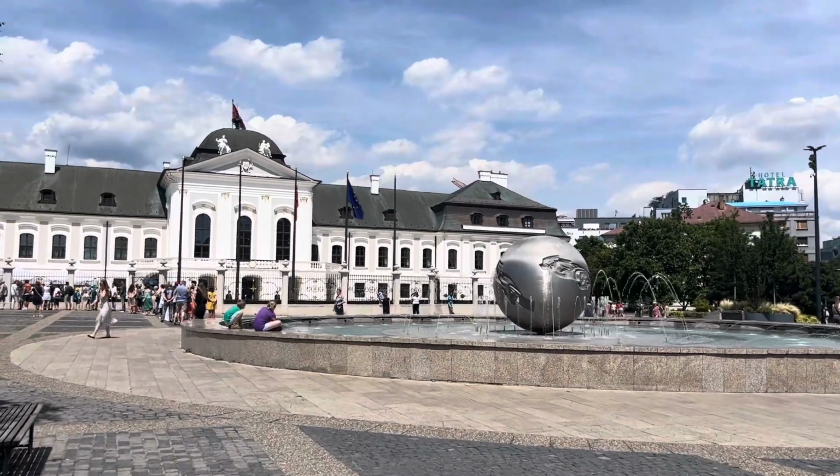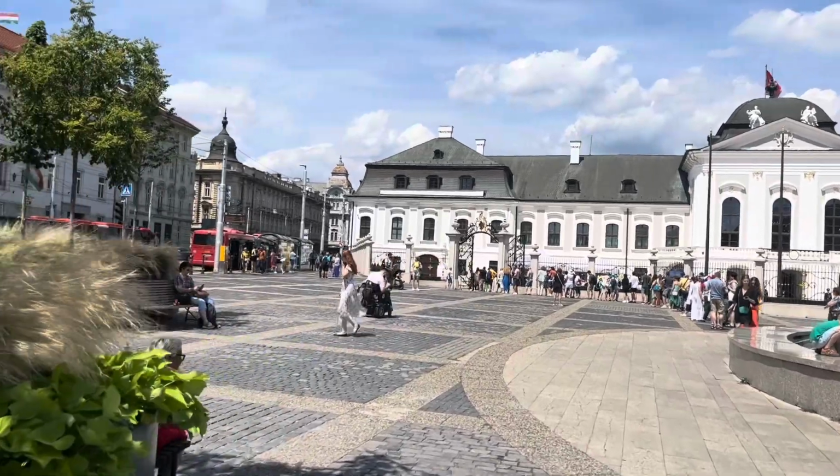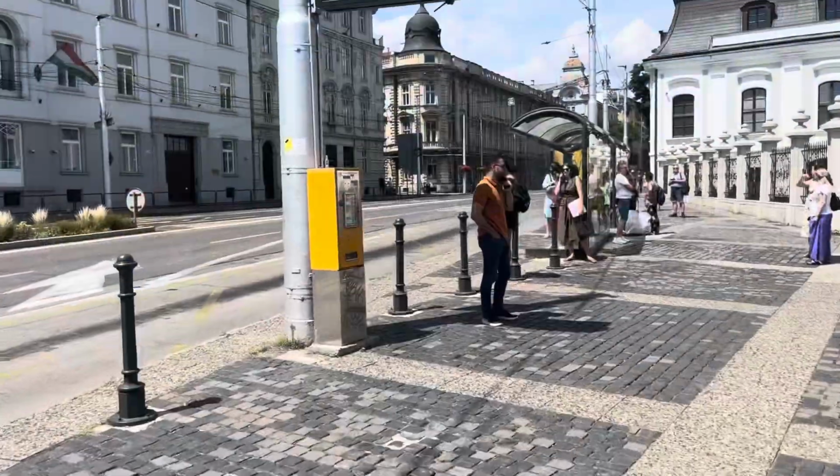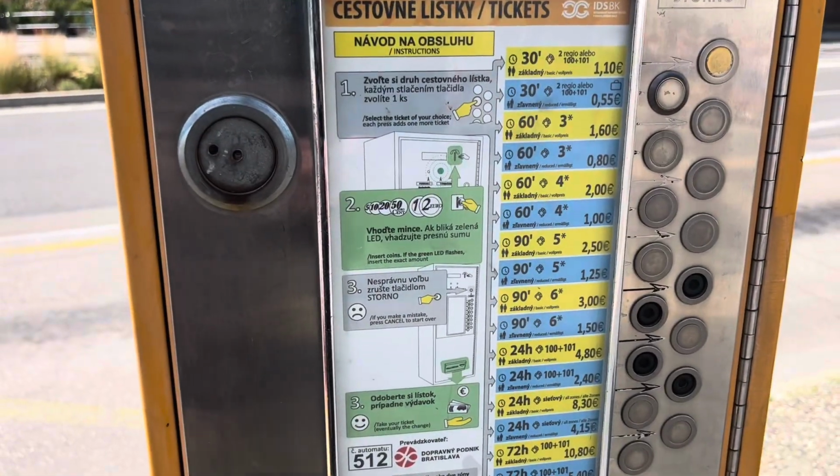Today I'm feeling a bit lazy, so we're going to use a short bus ride to get closer to the main train station, which is where the airport bus departs from. The tickets can be purchased in cash from these yellow machines which are next to most bus stops in the central area.